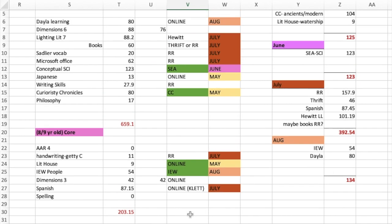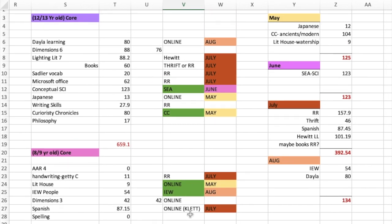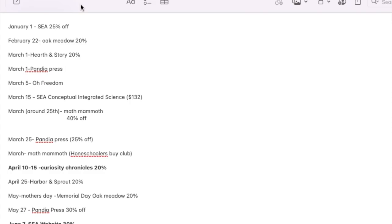So the next step I have is I have a document saved in my notes. So this can be either on my computer or on my phone because they're Apple products. They go back and forth and communicate with each other. I have a listing of common sales that the curriculum I buy from has. These are not written in stone. Sometimes, of course, they will change, but generally having an idea of when things go on sale is helpful. So I write down when I see that sale and sometimes how much.